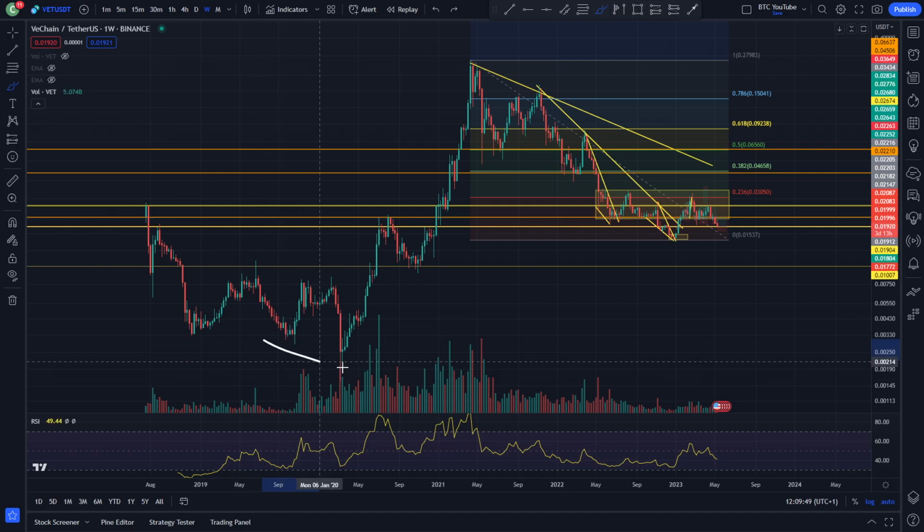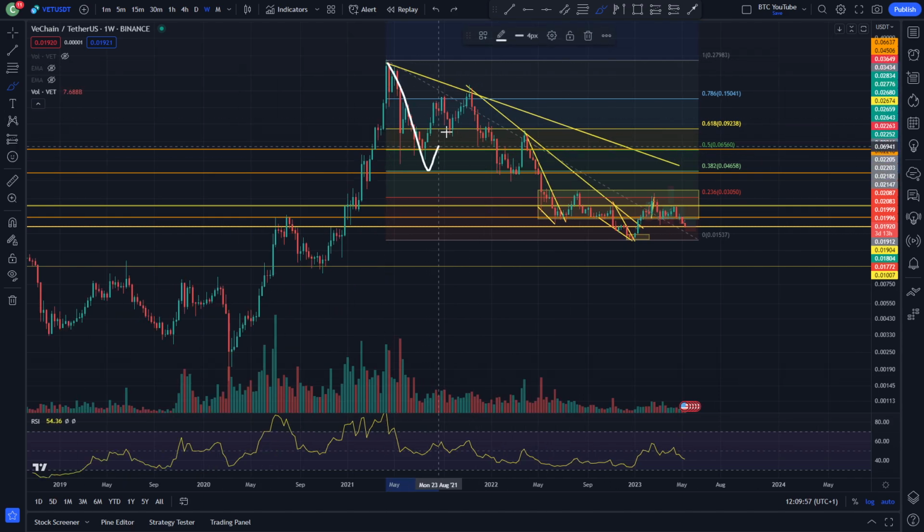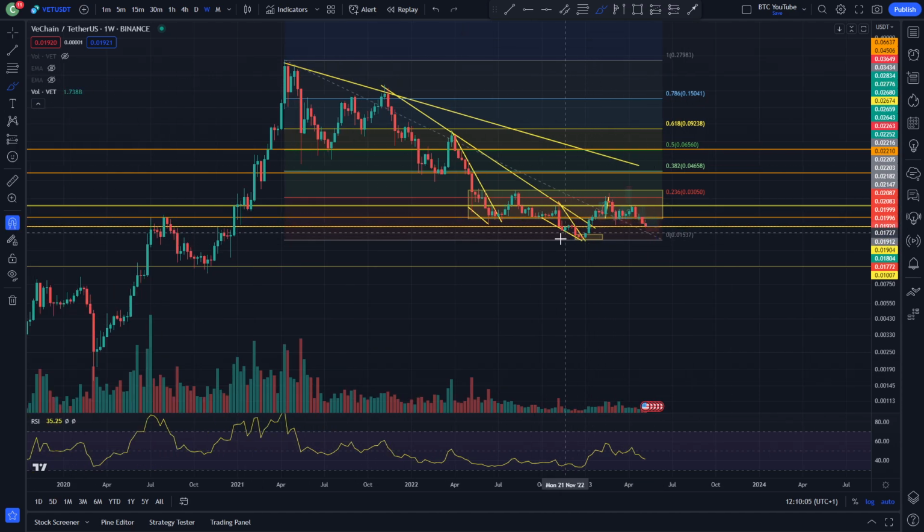You can see here we had this really nice kind of bullish divergence here, obviously with the COVID crash that we had years and years ago. Massive bull market over the course of these weeks. Bear market looking very, very depressing. And now really, we are looking for signs of life for Vechain and a lot of other cryptos.